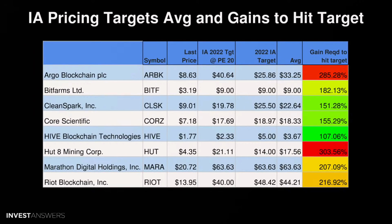Here you see the IA price targets average and the gains to hit the target based on the price where we're at today. So for example, ARGO, you've got my $40 price target, my $25 price target, the average is 33. It's currently trading at $8.63. So it needs a 285% gain to hit that price target. So it's nearly a 3x. HODL also has a 3x, 303%.